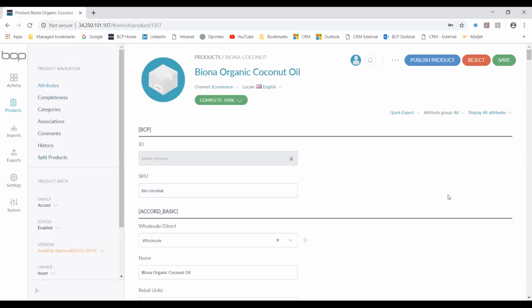So from here, the buyer knows that there's a new product to check, can go in and edit the product, make any further changes that they may wish to. If we have any further workflows set up, we can actually funnel that to a different department, marketing, for example. And then we've also got the option to publish the product or reject the changes. So after review, the buyer could approve the changes, publish the product, and if they do that, then the product will be sent back out to the various channels.